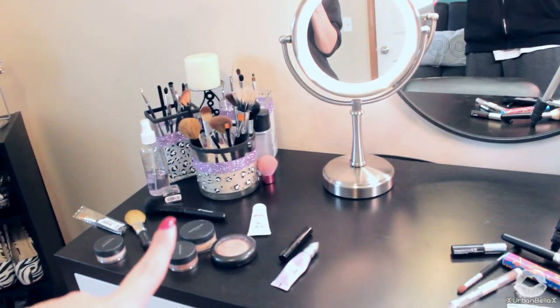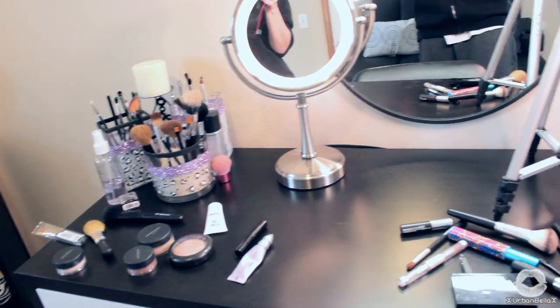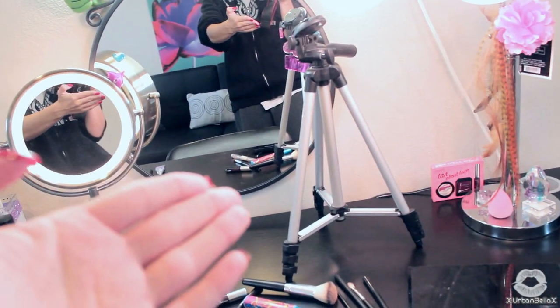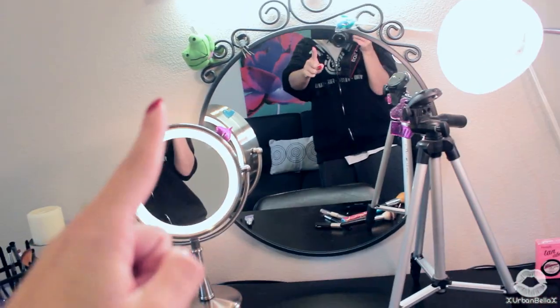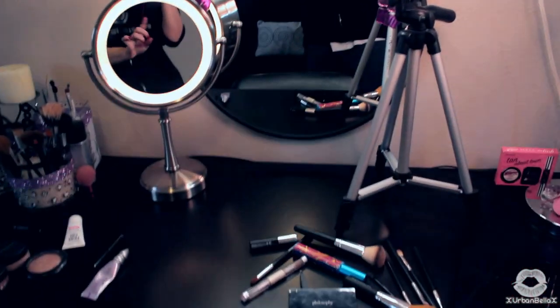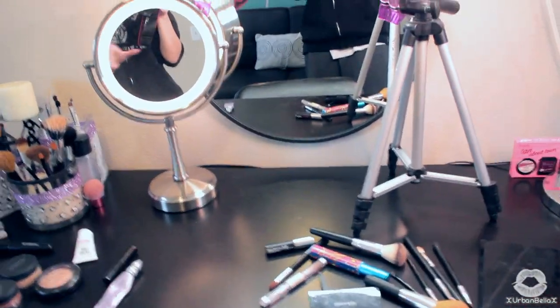We have my brush holders over there. I do have a tutorial on how to make those if you want to check it out. My vanity mirror, my tripod, my mirror, my Rana. Last but not least, I have my long tubed light from IKEA. The mirror, the desk, the light, and I think that's about it. It's all from IKEA over here.